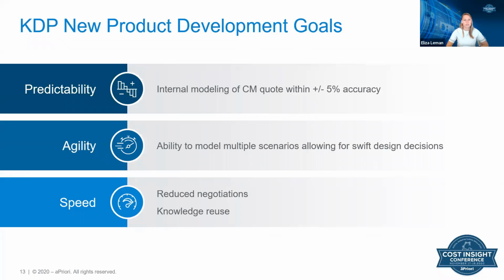And so from there, when we're developing new products, we generally have three main things that we're trying to achieve throughout that process, which is predictability, agility, and speed. To start with predictability, our biggest goal is, prior to engagement of our contract manufacturers and getting quotes from them, to achieve internal modeling with cost accuracy with a confidence of, say, roughly plus or minus 5%, as a way to help speed up decision-making throughout our new product development process.